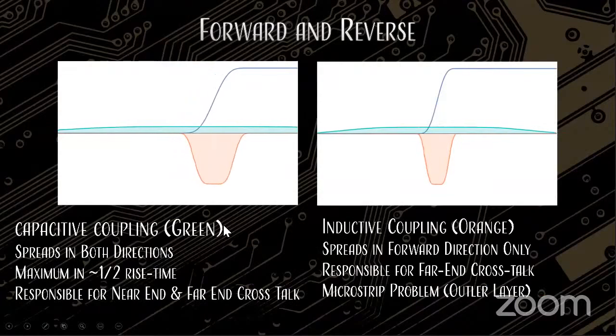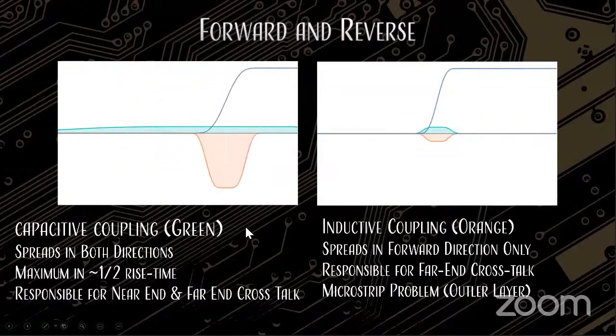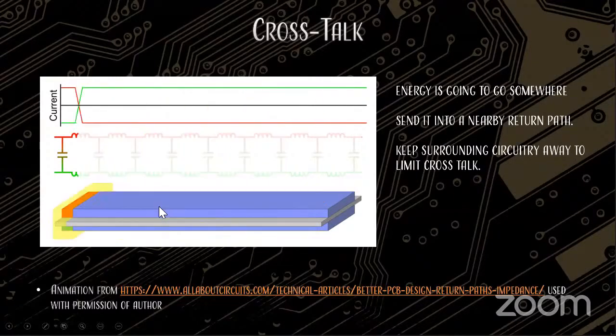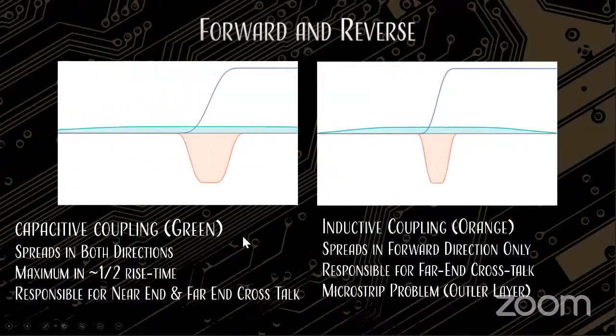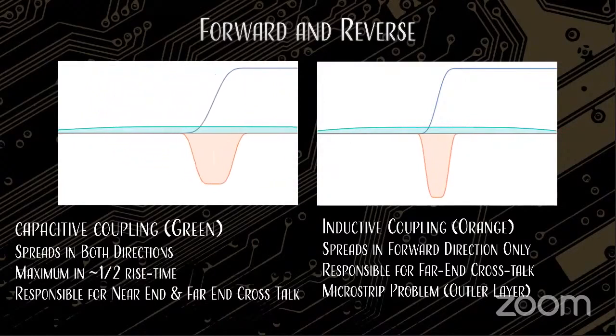There are two typical types of crosstalk, one due to capacitive coupling and one due to inductive coupling. So maybe I should go back here for just a second. The magnetic field wraps circumferentially around a conductor, and the electric field is radial, so it would be creating field lines in between. And the longer you allow two conductors to be side by side, near each other, the more you can affect that second conductor.